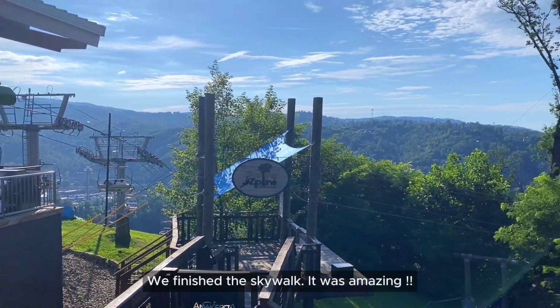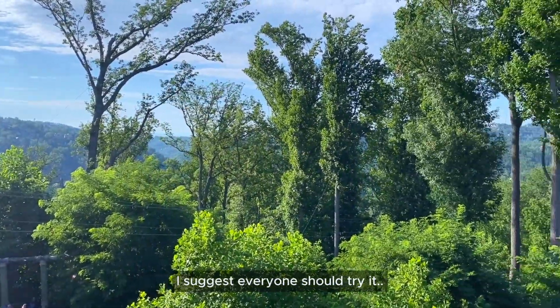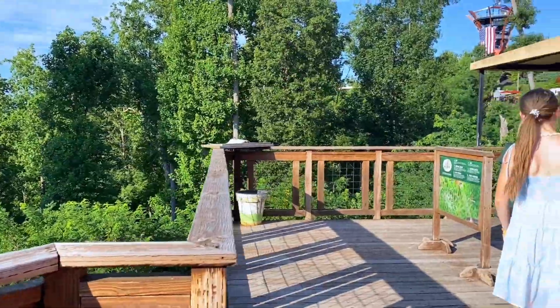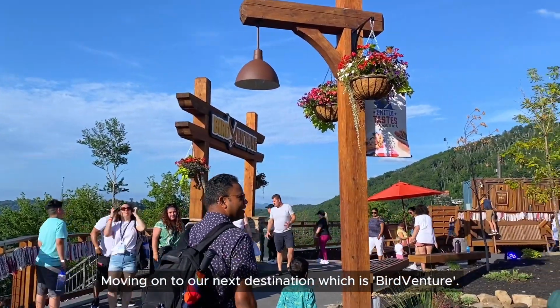We finished the skywalk. It was amazing. I suggest everyone should try it. Our 4-year-old enjoyed a lot. It's not scary at all. Moving on to our next destination, which is BirdVenture.